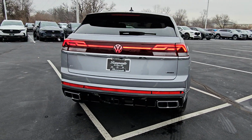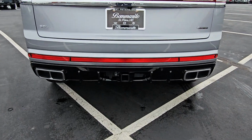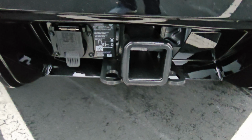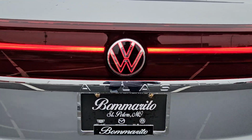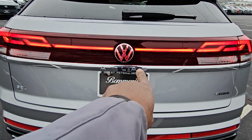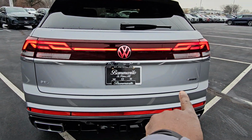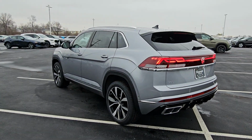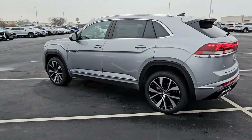quad faux exhaust tips at the base of the bumper, piano black baffle down here, and a 5,000-pound tow hitch with a 7-pin adapter included, an illuminated rear logo right here coming out of the tail lights. It says Atlas right below that, SEL off to the left, 4Motion off to the right. This also comes with a panoramic sunroof, easy open hatch as well.